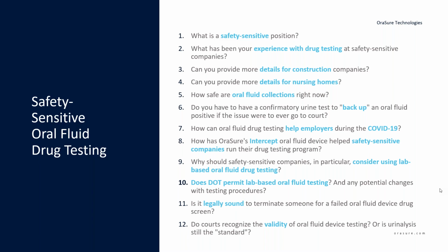And before we go to nursing homes, though, Judy, you kind of referred to some of the things that I think would probably apply to question 5. So if companies are having problems finding collection sites that will provide the urine collection for them, they're concerned maybe about employees, or maybe even employees are saying, hey, I don't want to go to that collection site. I don't want to be around other people where I can't guarantee the social distancing and stuff like that. How is oral fluid collection safe, for example? Do you still run into the same challenges with oral fluid collections as you would with urine collections in terms of safety of the donor, safety of the collector?